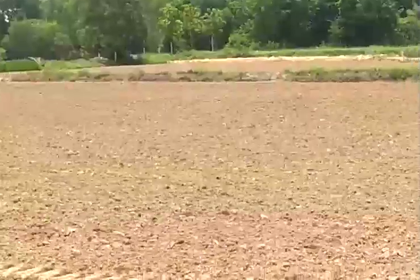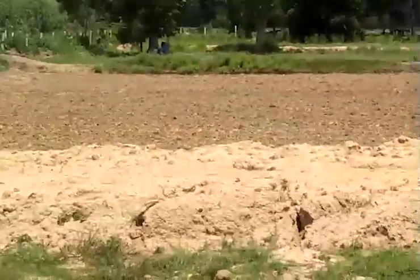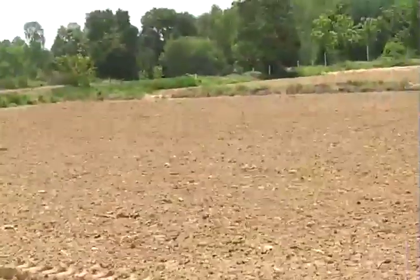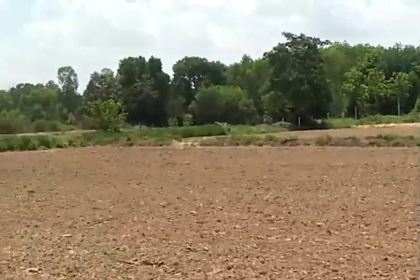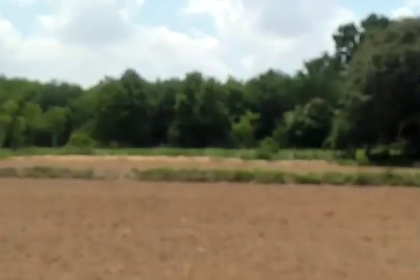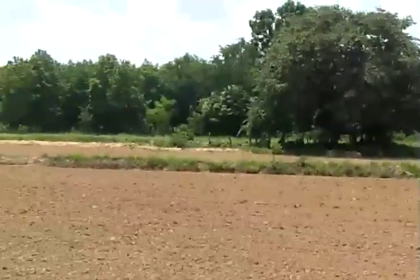The fields around us that have been left for the rice to grow have been sown and are now full of rice inside. So within a couple of months we will already begin to have the green growing up. But right now it is just leveled and raked. So very good.